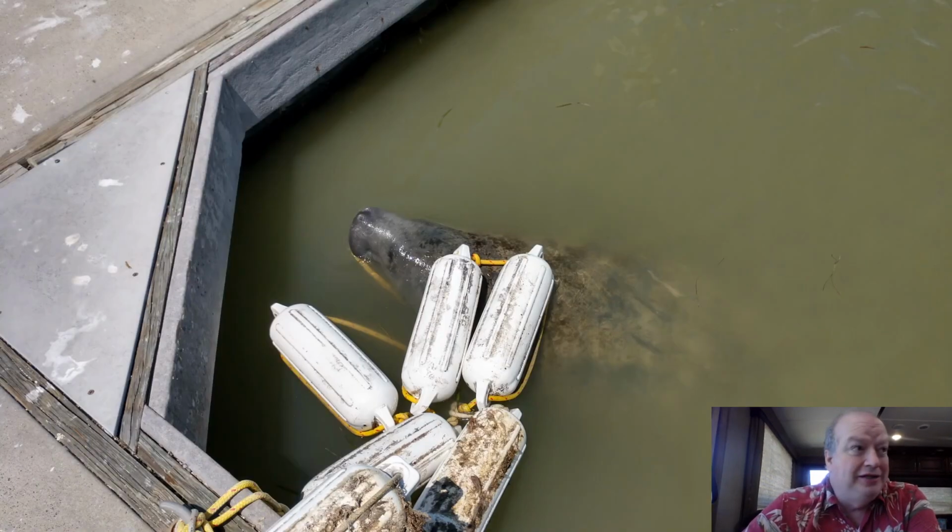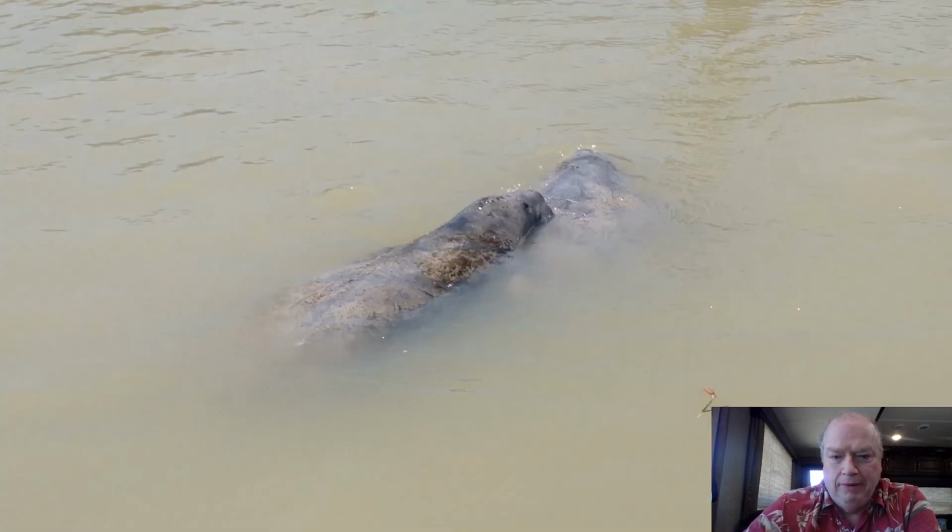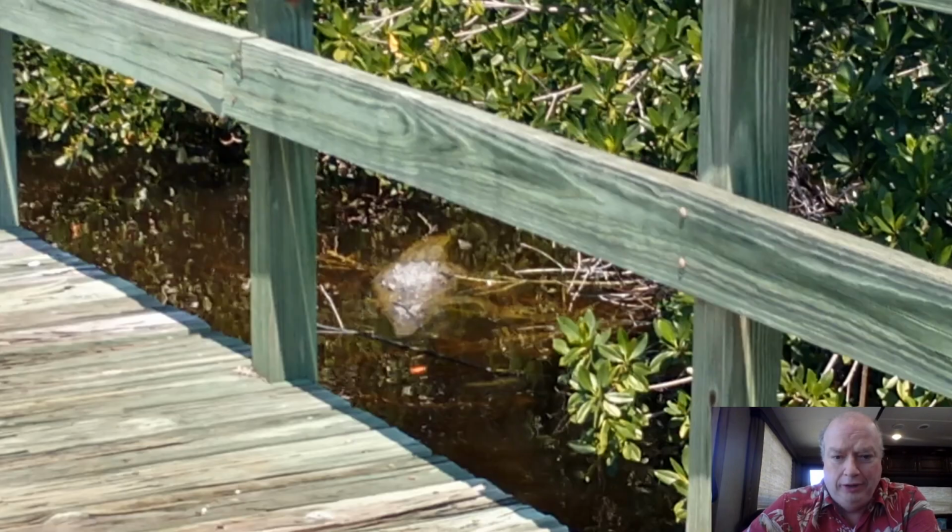Also, while I was there, I got to see the manatees. They were out that day. There's a big pelican. I wasn't expecting to see manatees, but there were probably 6 to 8 there that were bopping up and down. And the Everglades is kind of interesting because it's one of the few places that have both crocodiles and alligators. And so I was able to get a picture of an alligator while there.